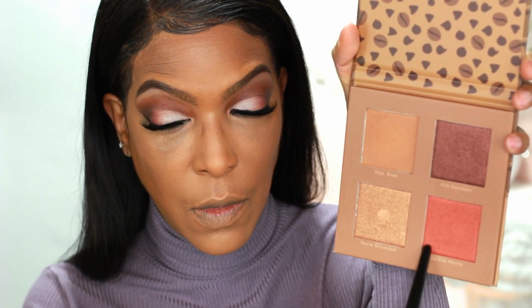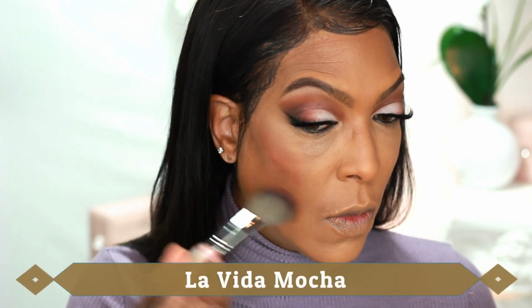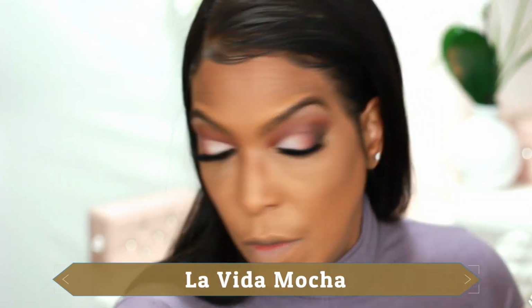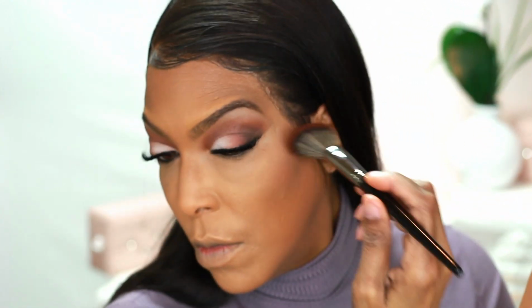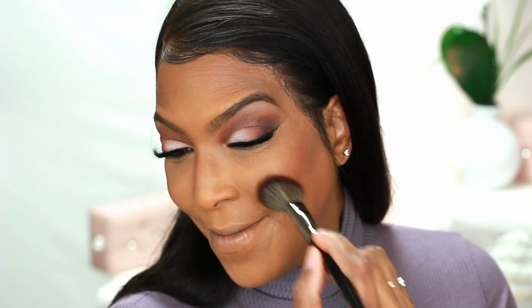And now it's time for blush, and I'm going to use the shade La Vida Mocha. This shade is very pigmented as well, so it's just one tap into the pan. That's all you need.